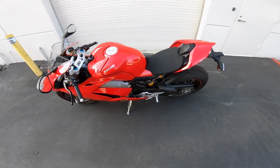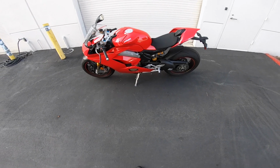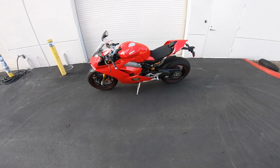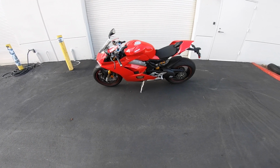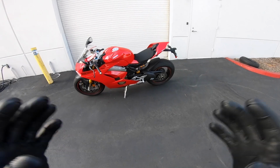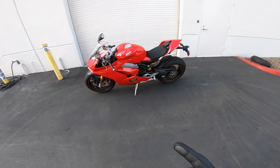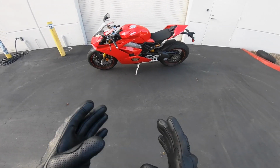So guys, we're coming to the end of our ride. Would I buy this $27,900 V4 S, Panigale V4 S? Would I buy it? Well, I would certainly consider it if I was looking for a leader superbike. I would definitely consider it.